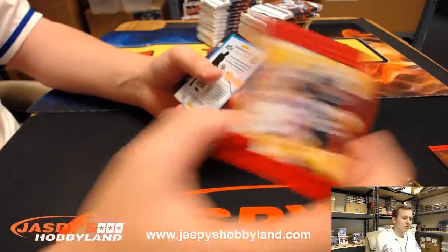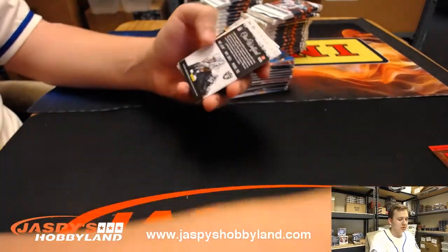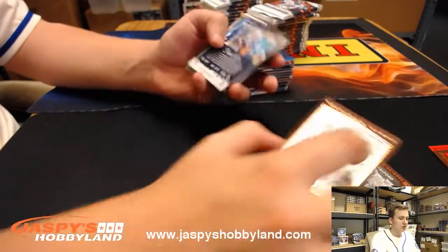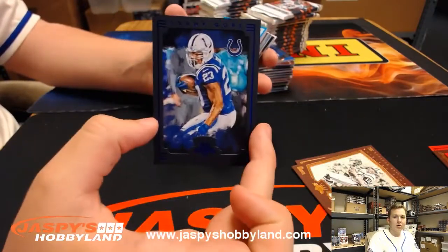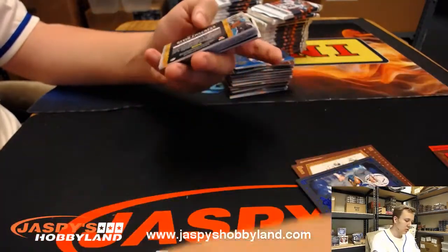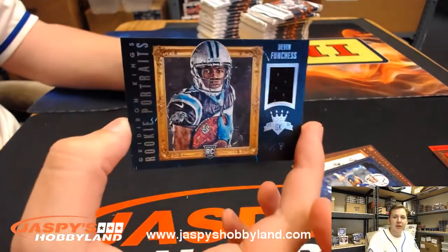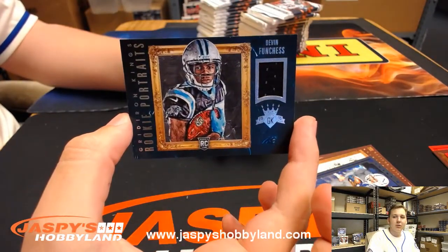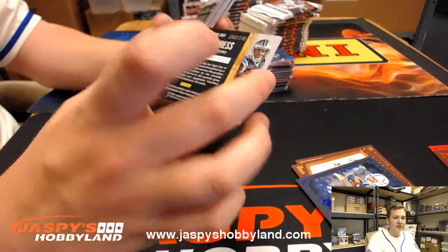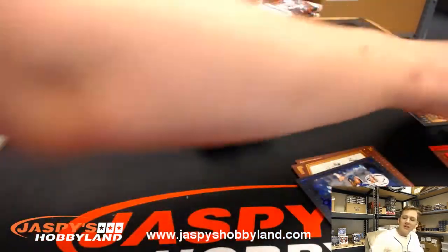Franco Harris. Got Clive Walford, Joe Namath, Frank Gore. We got number 249 jersey of Devin Funchess for the Panthers. TJ with that one. Rookie jersey, Devin Funchess, 46 out of 249.